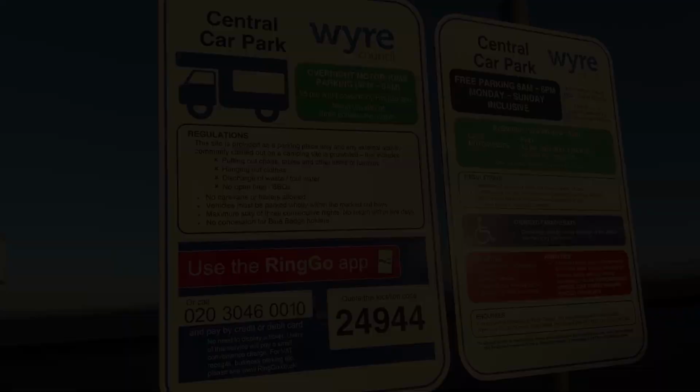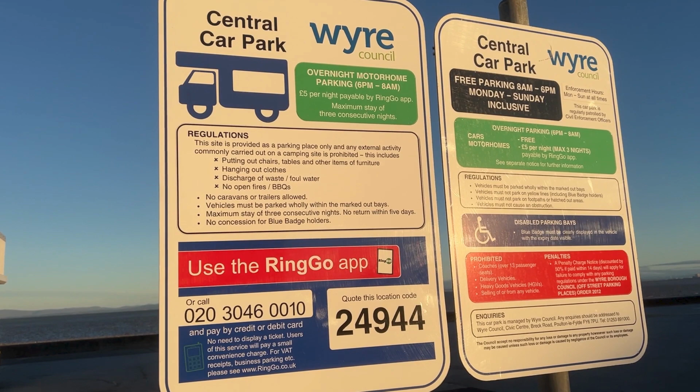But what we did was we arrived, we parked up, and we used the Ringo app. There's plenty of signs up around the car park telling you all about how to pay to park there for the night. You don't have to download the app. You can pay for your parking by calling the telephone number that's on all the signboards. Now the parking charges are £5 per night and you've got a maximum of a 3-night stay. Absolutely fantastic location if you're heading down to Blackpool and you're going to go and see the lights.